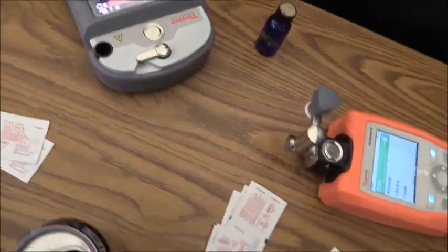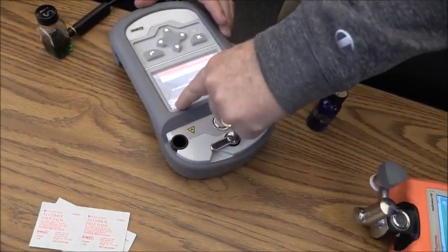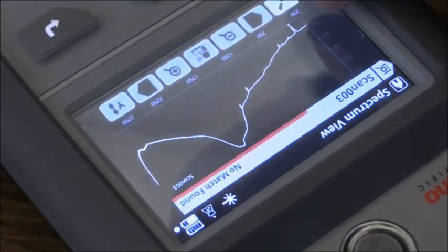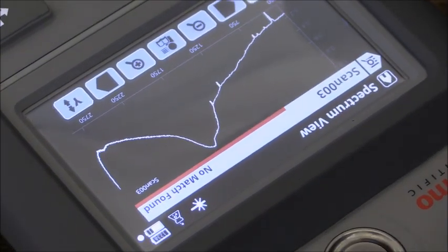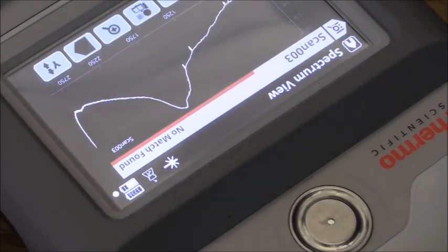I had it scanned. I waited until the light went off. All right, so if you get a no match, go look at the spectrum real quick. See here, it's got negatives? Negatives are no bueno. Negatives are saying something interfered with it. The device isn't going to do it. So that means we've got to go rerun that scan.